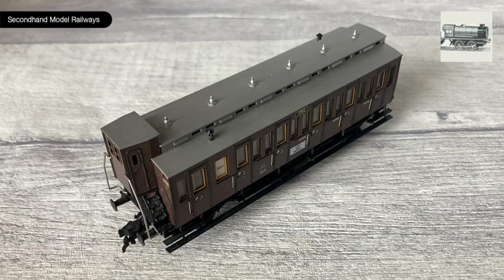So overall, this coach from Fleischmann is let down a little bit by the ridge on the roof. I think that's quite an easy fix though. Aside from that, it's quite a nice detailed model, and it's got a lot going for itself. It's got a lot of interesting parts to it, including the interior, and it has some nice decals all over the model. And it would look great on a model railway being pulled by a steam locomotive with maybe a first or second class and a baggage car as well.